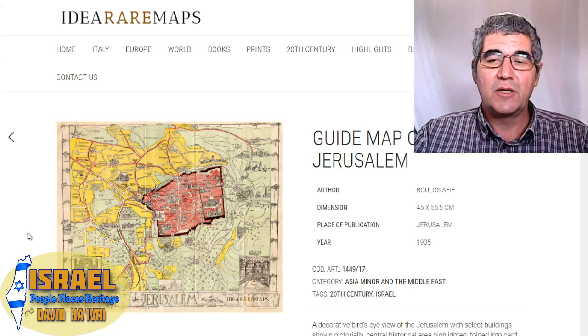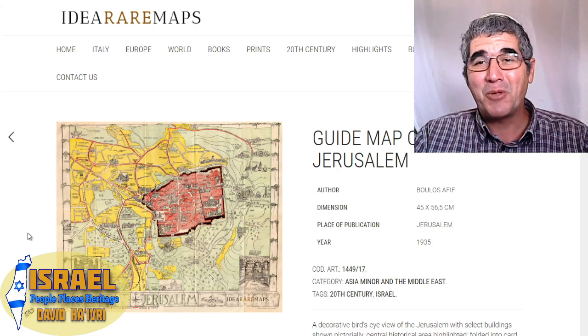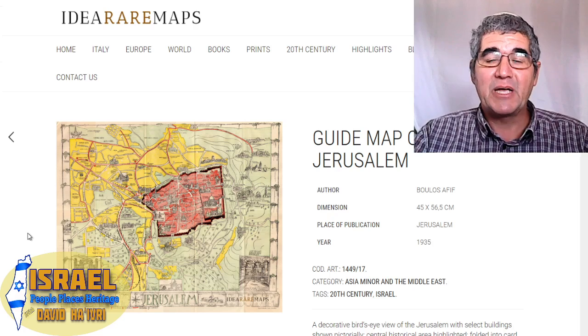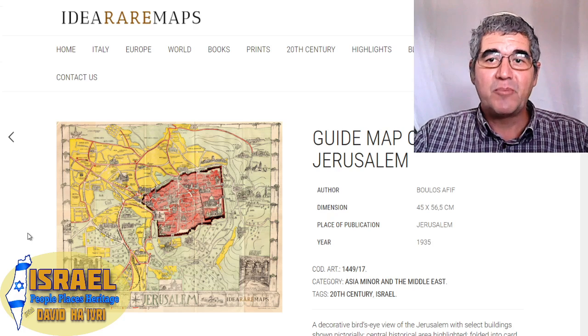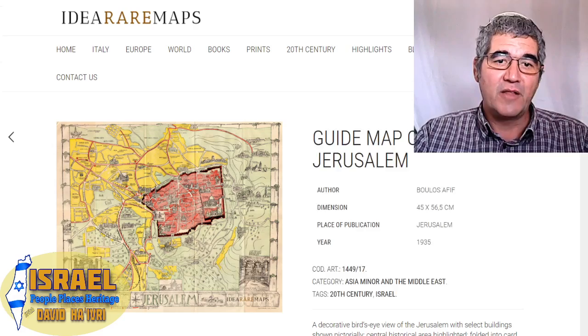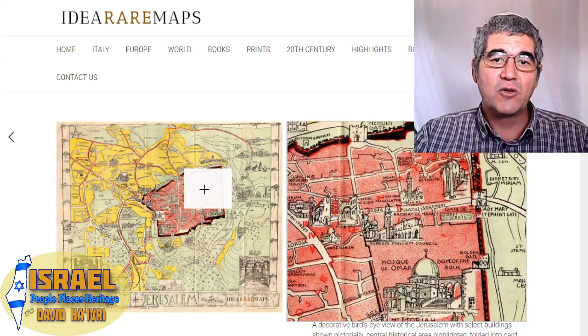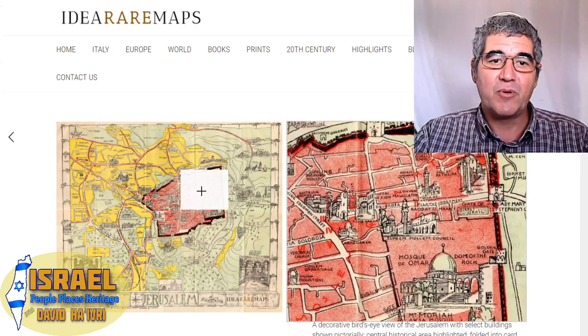There are Jewish people who gather every Rosh Chodesh, the first of every Jewish month, and they walk around the gates of the old city. They walk around the gates of the Temple Mount, stopping at each one of the gates and saying a prayer. That's regarding the Temple Mount, and the Temple Mount is in the old city of Jerusalem. It's here on the southeastern corner of the old city of Jerusalem.